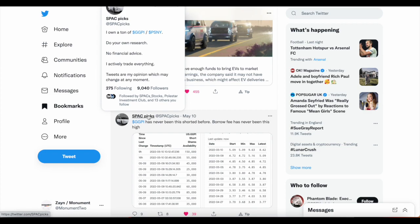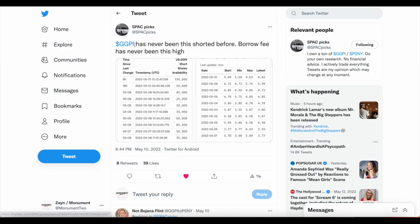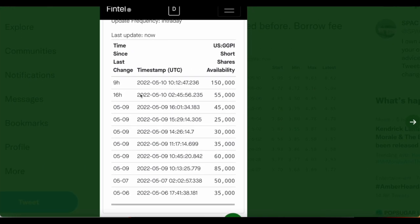Now, once again, courtesy of SPAC Picks, we've got some more information on shorted shares by GGPI, of course. So they're basically saying that it's never been this shorted before. Borrow fees have never been this high. So it's quite interesting that they're shorting so many shares when we know that the SPAC merger is just around the corner, a few days away. It's just so suspicious, to be honest. But we're quite certain that now the SPAC merger could be announced almost any time right now.